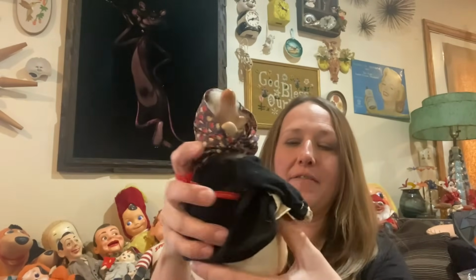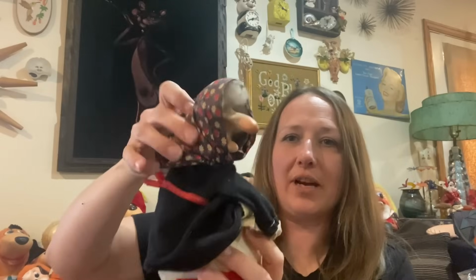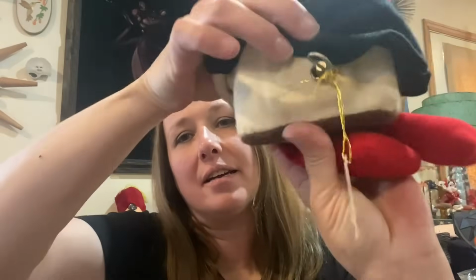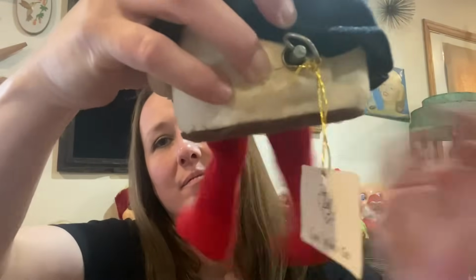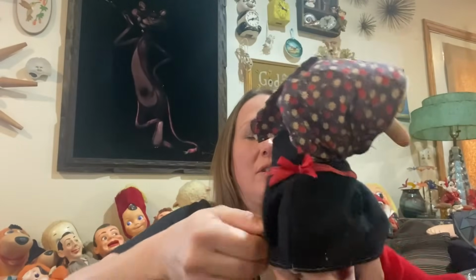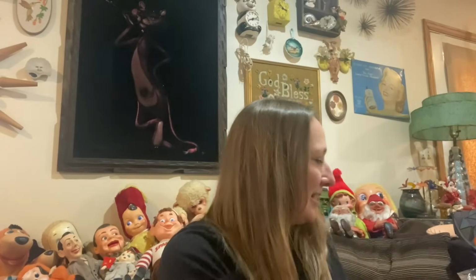Then I found a kitchen witch. Now, her head needs to be fixed or something. She's got a loose head, but look at her face. She's ceramic with a big, giant nose. So stinking cute and adorable. And this one's a music box, and it still has its tag right there. And it works. The music box works. So cute, fun kitchen witch, right? I love her.